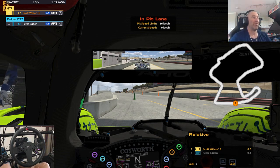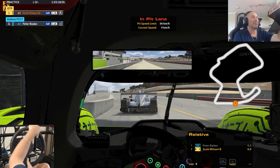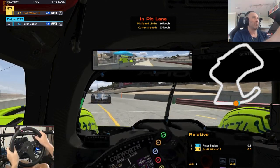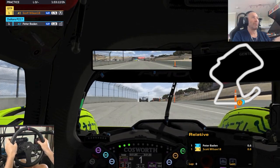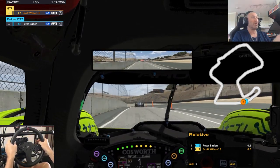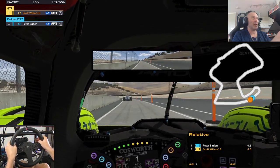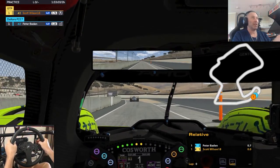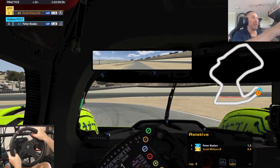Have you loaded yet? Already crashed. Oh, did you? Yep. Right. We're just nearly running into the concrete wall on my screen. Yeah, you weren't far off it. I nearly spun just coming out of here, the wheels.